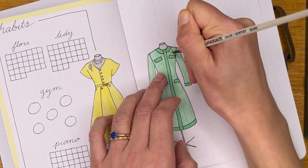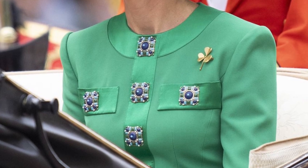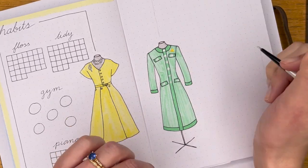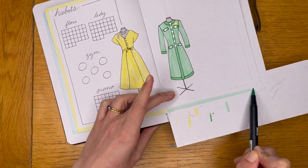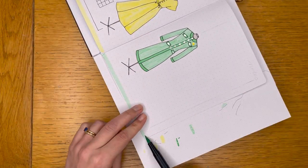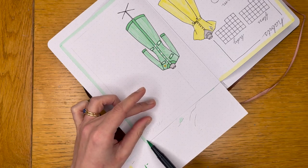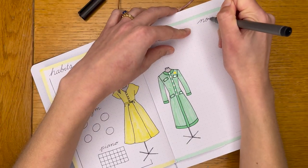With this outfit, Kate wore a gold shamrock brooch that was on loan from Cartier, and the green of her outfit with the shamrock brooch are all in honour of the fact that Kate is the Colonel of the Irish Guards. And then while that paint dries, I continue with drawing out the notes page, which really I just keep completely blank. It's for any little thoughts, ideas, to-do lists, or little bits of scrapbooking that I want to do here and there.